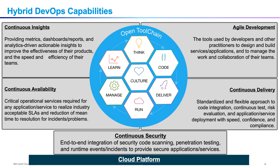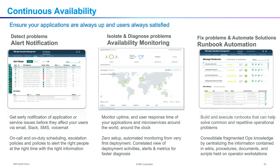And as mentioned, as part of continuous availability, you can make use of IBM's Cloud APM. And in addition to IBM's Cloud APM, remember there's other parts that you could look at adding to your DevOps tool chain. And that would be alert notification for getting notification of the application problems out there. Making use of the availability monitoring service that is part of IBM Cloud APM to be able to understand the response times of applications around the world.